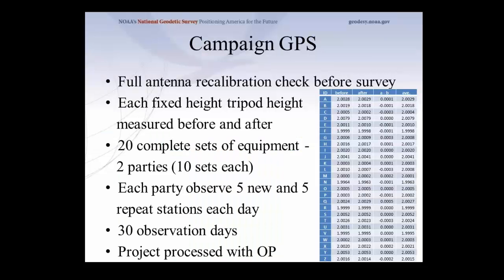Prior to the survey, all of the GPS equipment was verified. They did a recalibration of the antennas that NGS had. They physically measured every fixed height tripod that we used on the survey, both before and after the survey, and that's the graph you see to the right. We had 20 complete sets of equipment, varying different receivers, but every antenna was the exact same antenna model. That was done intentionally to try to minimize any differences that might exist in the antenna calibrations between different manufacturers or different antennas.